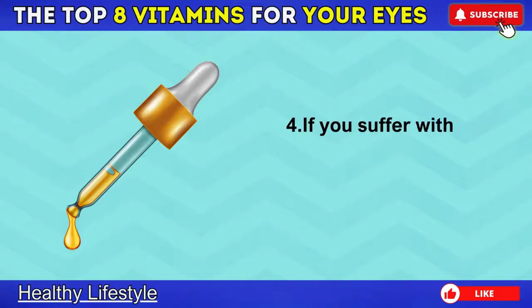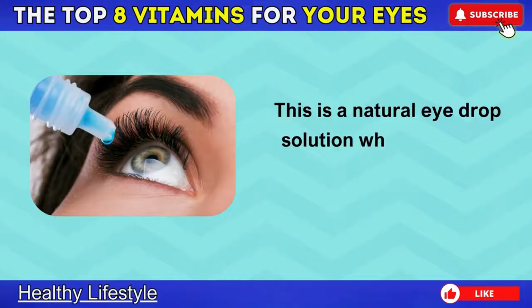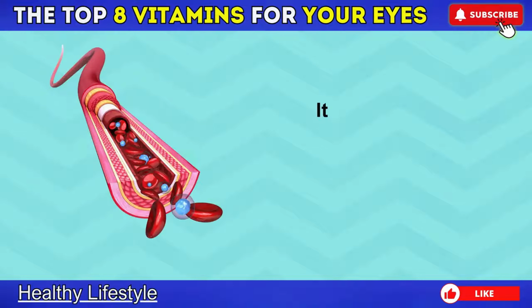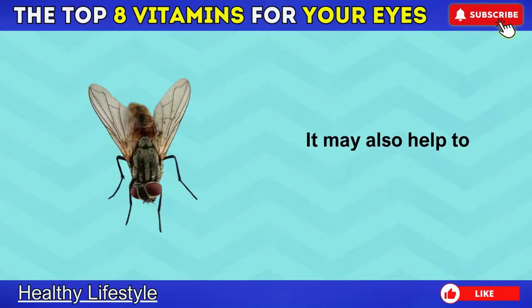4. If you suffer with dry eyes, try using liquid MSM drops. This is a natural eye drop solution which can help to brighten the whites of your eyes. It also improves lymphatic drainage to clean out debris and irritants. It may also help to reduce eye floaters.